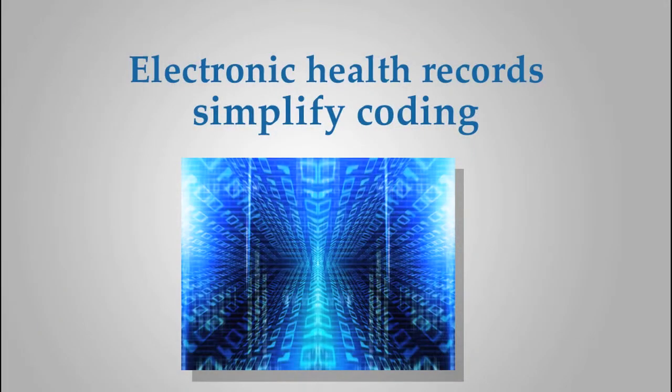Coding and billing for primary care doctors can be difficult because they see patients with several chronic conditions at the same time, sending them to specialists for one condition only when necessary. The use of electronic health records makes that confusing coding more accurate today than ever before.